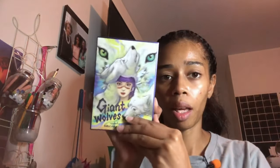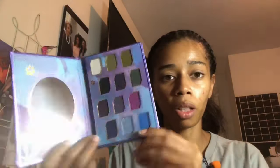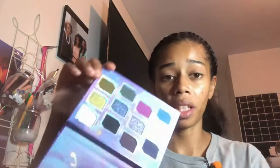Then we have Giant Wolves from Annette times Odin's Eye. Look at that packaging. The packaging on all of these is absolutely spectacular. This one's a bit more deep and sultry with some colorful shades, and you can get pretty deep with this. And it's more heavy on the mattes, I would say. Love those colors. Those sparkly shades look beautiful.